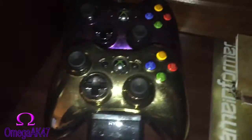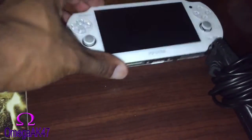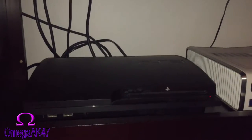Moving on. Some controllers. PlayStation 3 controller. The chrome purple, love that color, and the golden one. I'll show you the Xbox in a second. Going right along, my Vita. Love the Vita. And finally, the last bit of the stuff. Well, it isn't really the last bit. There's more, but I won't get into the figures and strategy guides, stuff like that.